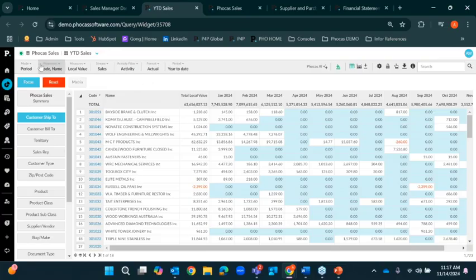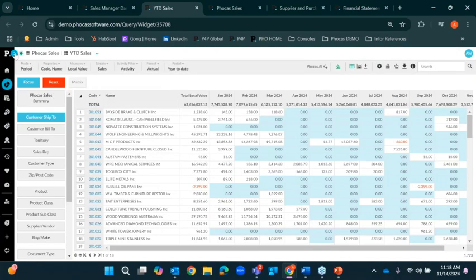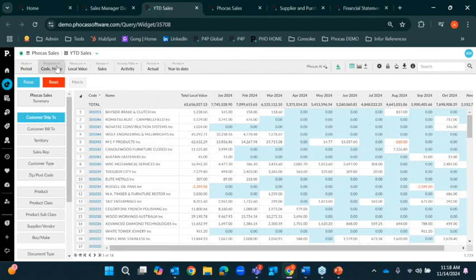And now we're in our Phocas sales database. So just to show you where we started, here on a dashboard. Now we're in our analytics sales database. And quickly to land, we have dimensions here on the side. These are the categories that we're picking up off of that invoice level detail. And then we have our different filters here at the top.